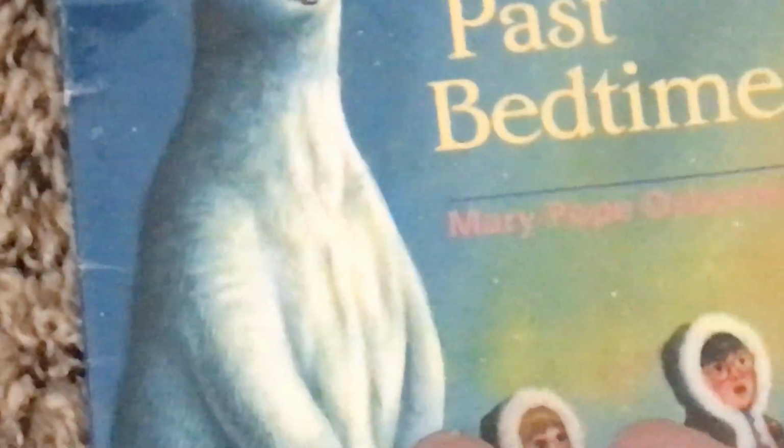Magic Treehouse books. And he has quite a few, but he does not have this one, so I did get him this one in his collection. It's the Polar Bears Past Bedtime. I got him also another one that his sister has. I think it's like something in the Amazon.